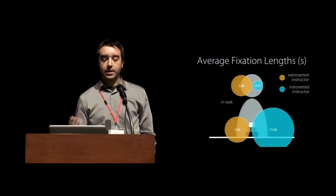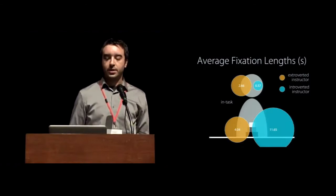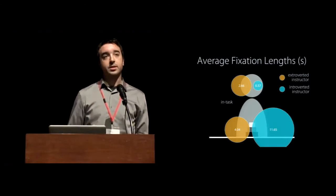And we see this same pattern even more pronounced during the in-task phase, the extroverted instructor looking longer to their partner, and the introverted instructor looking longer to the puzzle.